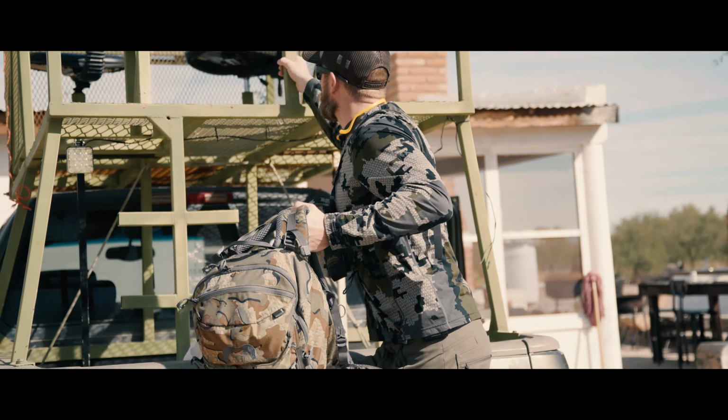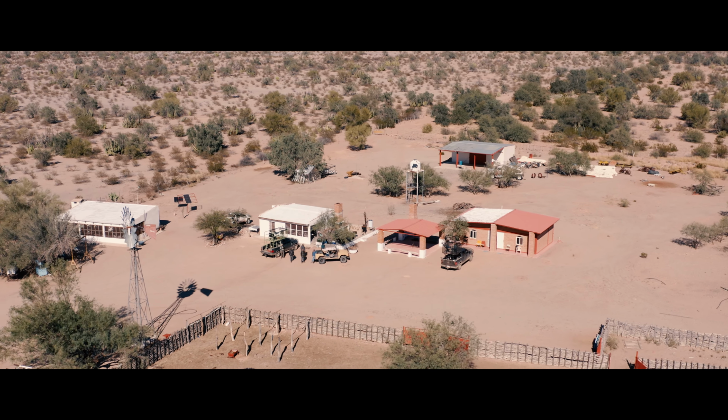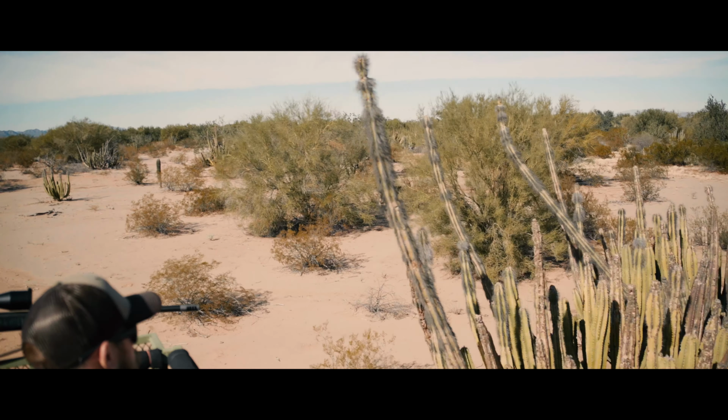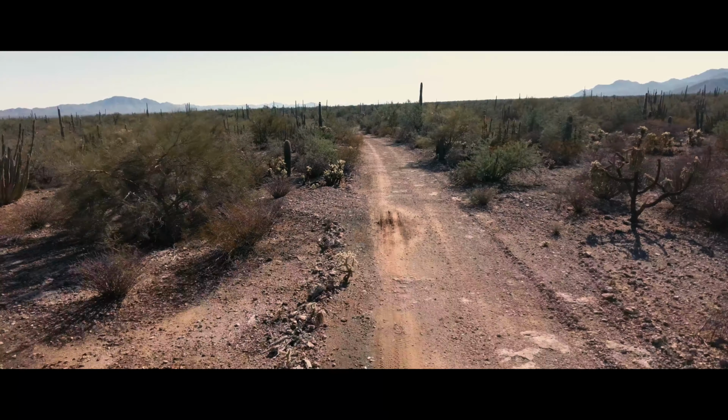Well, we've finished up with our sheep hunt and we've relocated to another ranch in Sonora. A little bit of a change of pace. Instead of glassing and looking for sheep up in the mountains, we're gonna be cruising around in a high rack, seeing if we can turn up a nice desert mule deer. So this is the first time mule deer hunting for me in Sonora, and we're gonna give it a try and see what we think. See what kind of bucks they produce down here.